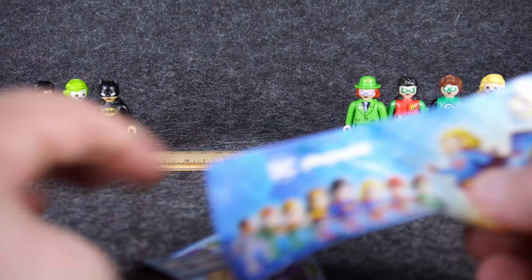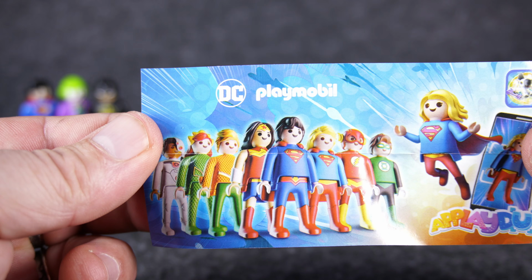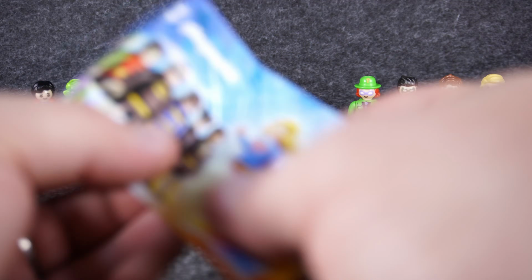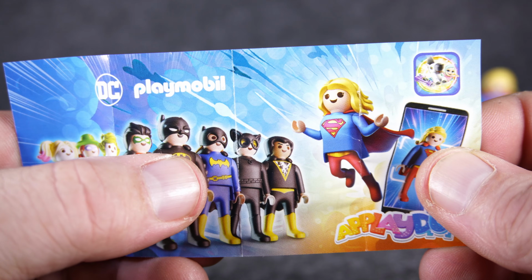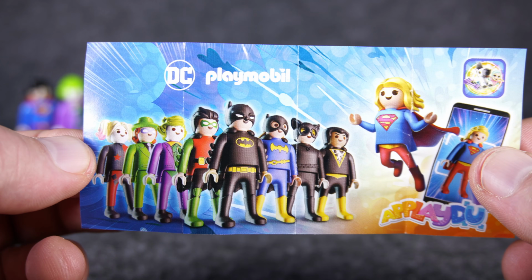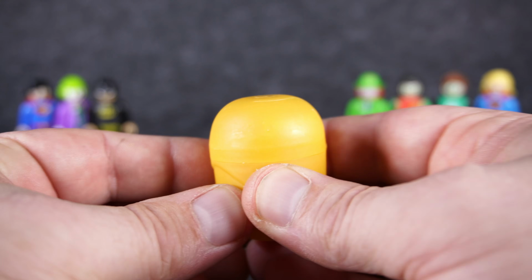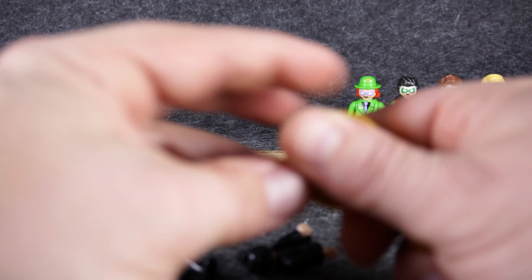Now, I'm actually probably going to have to go back and get more of these, but I really want to get the Flash and Aquaman from this page, and I really think it would be cool to get Batgirl. Yeah, because here's Batgirl here in purple. Batgirl and Black Adam from this page, and maybe Harley Quinn. Let's pop it open and see what we get.